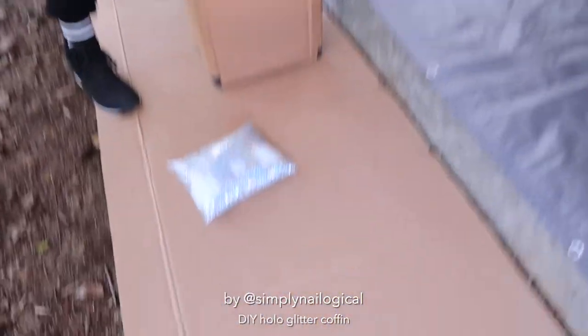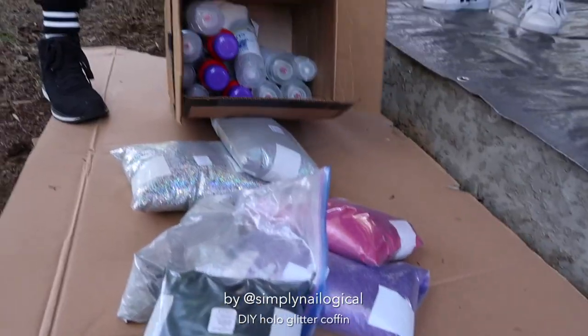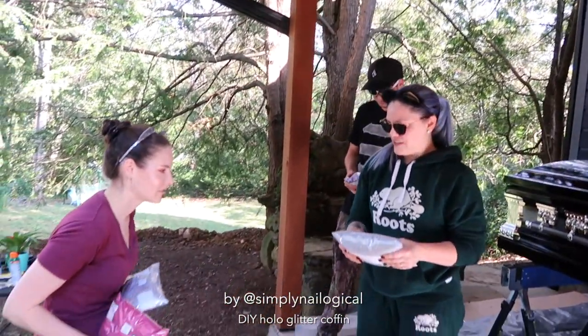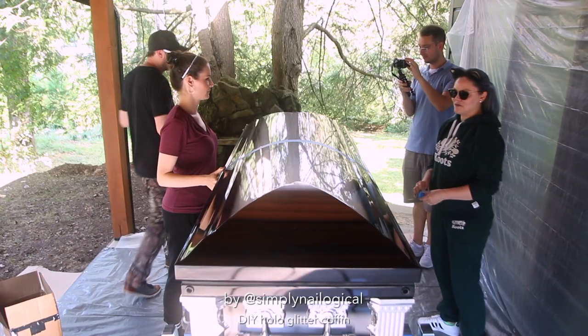Look, we got silver holo, purple holo, pink holo, more silver holo. We got extra holo from last year, maybe. And a whole bunch of glitter adhesive and glitter sealant. I don't think that's enough. What? All right. Jesus. Oh God. Ben? All right. Design time.